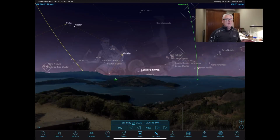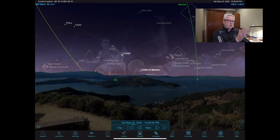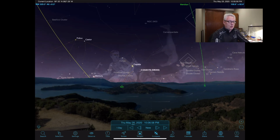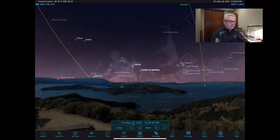Now there's also an evening opportunity to capture SWAN. Again, it's another balance of twilight, darkness, and the comet's altitude above the horizon. So let me show you, really starting around May 23rd, looking to the northwest. And if your view of the northwest is better than your view of the east-northeast, then maybe go with this northwest option that you have in the evening. It's a little smaller window. Let me progress here from May 23rd. We'll follow it through the 26th.